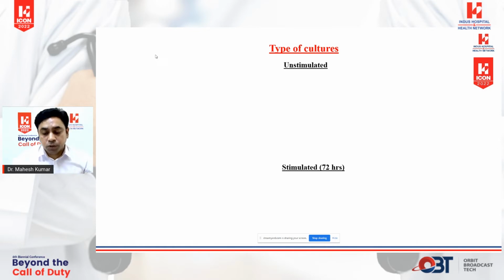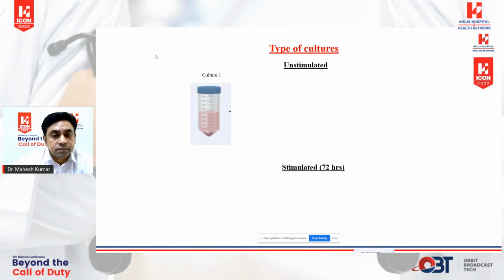that phase. So for acute leukemia, unstimulated culture is the standard practice, and this is the most recommended practice, because acute leukemia has cells which are self-proliferating, so we don't need to stimulate them. So that's why, selecting unstimulated cultures, it is recommended that you should process at least two cultures with every sample.